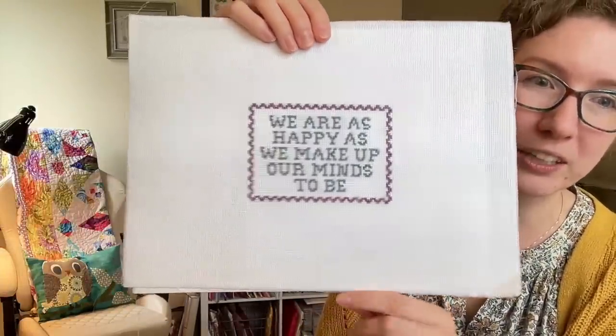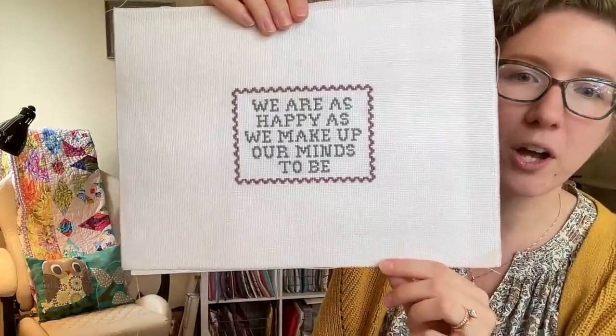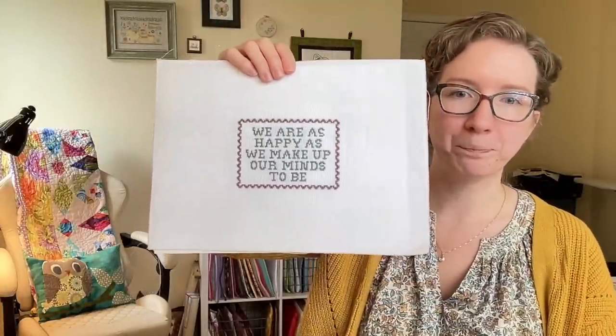Anyways, these are just a couple phrases. They came out of a book of phrases. We're as happy as we make up our minds to be. And I look at these. I haven't framed them because I've thought, well, maybe I would just use these as a chart and do them in brighter colors.